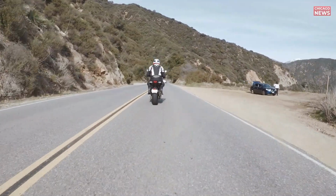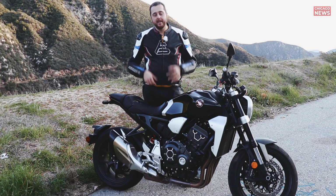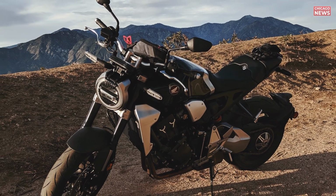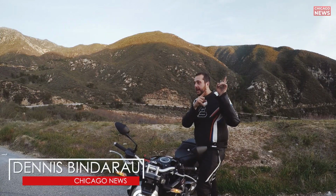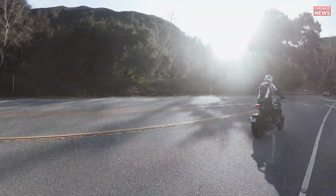Honda comes with a higher price tag than the rivals. But when it comes to performance and tech, nothing can touch it. Honda called this bike Neo Sports Cafe. But we think there is more sports than anything else. My name is Dennis, this is for Chicago News, so shall we take it for a spin?